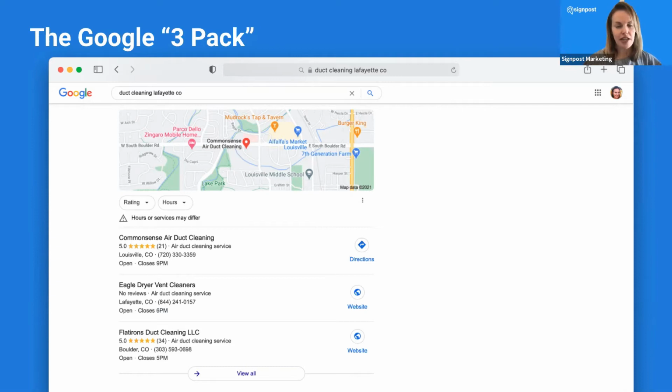So I typed in duct cleaning Lafayette, Colorado, and what appears in this type of search, called a category search, are 3 choices and a Google map. We call this in the marketing world a Google 3-pack.